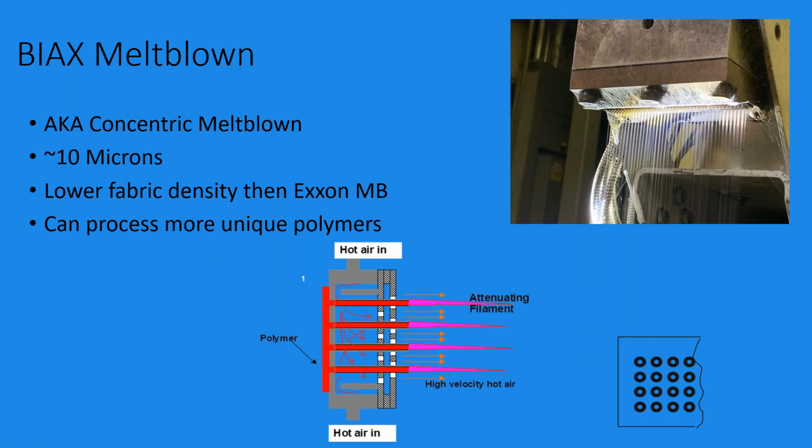Here we go. I just wanted to make a quick note about this. This is what's called the Biax melt blown technology, aka concentric melt blown. It makes about a 10 micron fiber. And so this is a really unique process. The reason why I call it Biax is the company that makes it is called Biax Fiberfilm. They have a little lower fabric density than the Exxon melt blown, and it can process a lot more unique polymers. But this is kind of between the spun bond and the melt blown. Sometimes they call this spun blown, and I think that Biax calls it spun blown.